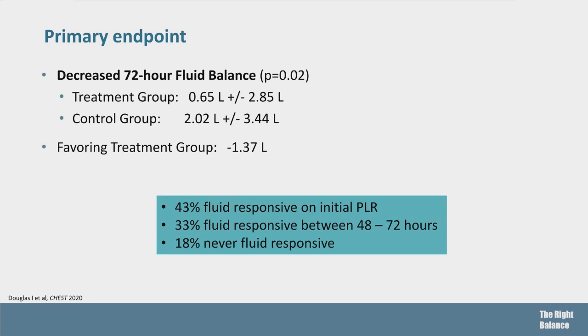So you can see the 72-hour fluid balance. There was a statistically significant decrease in the amount of fluid that was given in the treatment group, and I think this is key: just nailing when is the time. We have to identify that time in the patient's presentation when they're going to be fluid responsive.